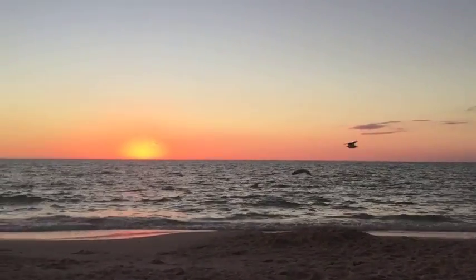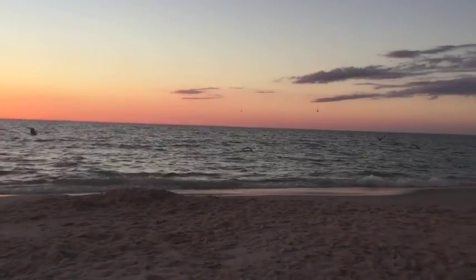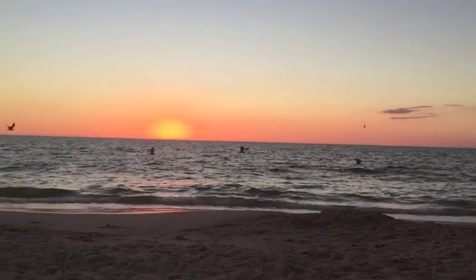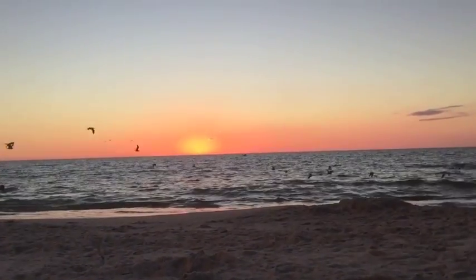Terribly exciting. Beautiful sky and these boys. The boys have come in, the seagulls and the terns. I'm going to go down and get them now. They're amazing.